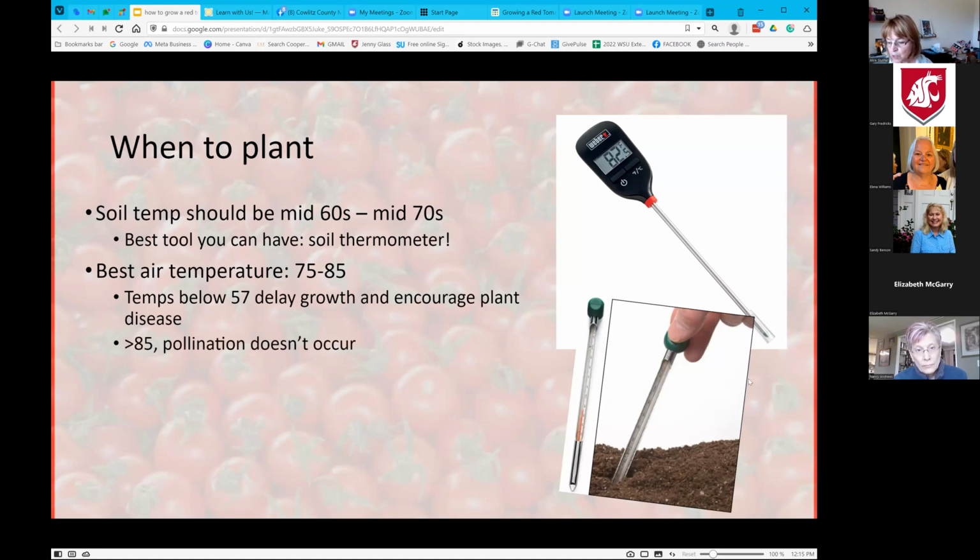And if you remember last year during the heat dome, there was probably a 2-week lag after that horrible weekend of plus 110-degree temperatures that we got no new tomatoes. After that, things came back, but nothing pollinated then. Most of the time, the blossoms just fell off.